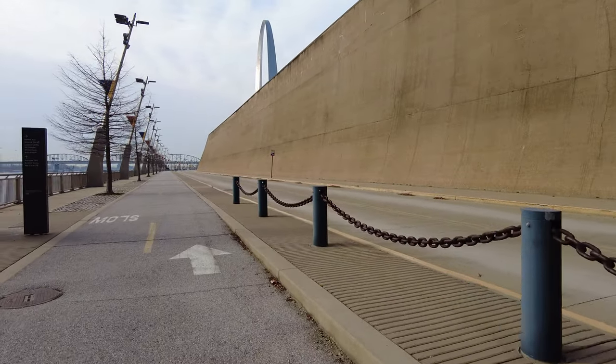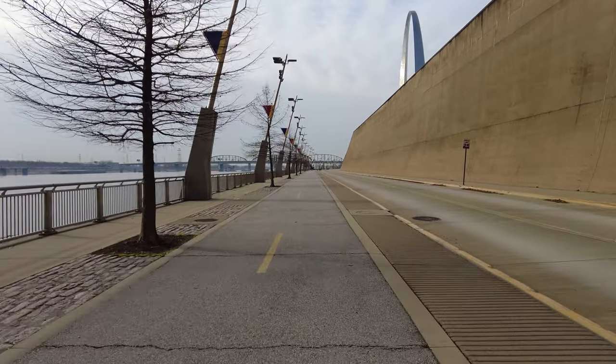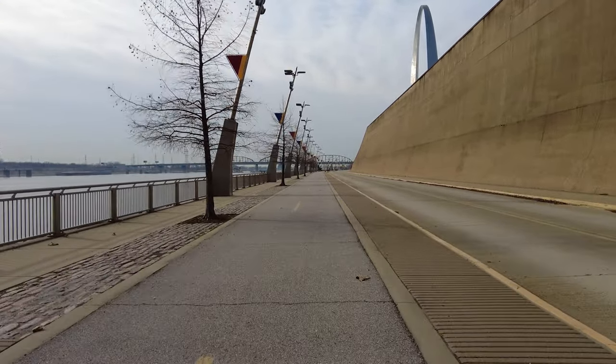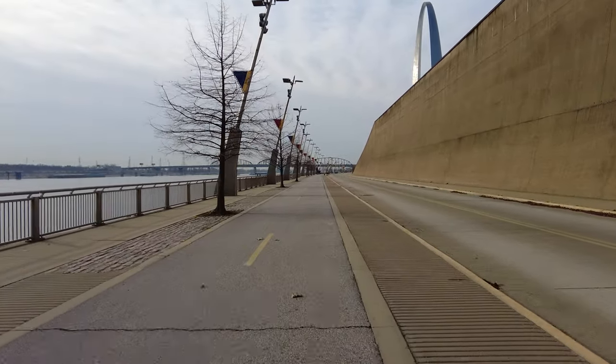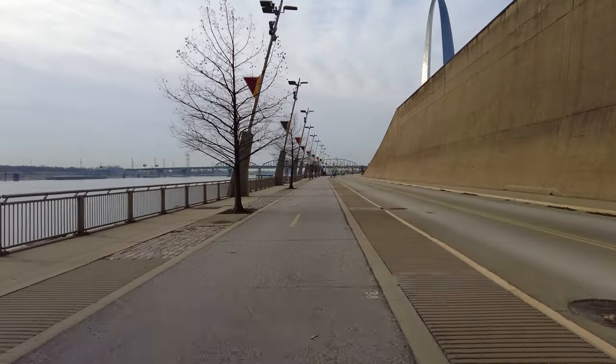But yeah, there's supposed to be a bike path that runs along the Mississippi River. And this is a part of it, but if you wanted to go the other direction where we just saw that sign, I guess there's a 1 mile detour at the moment before you can resume taking the bike path.